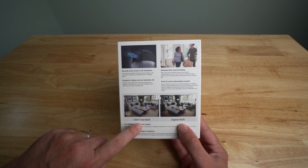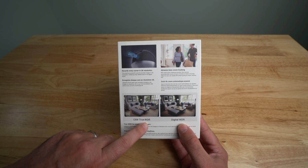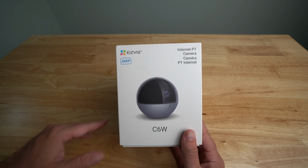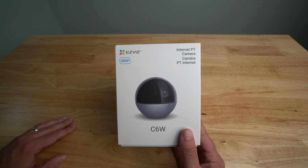So you can see here, they focus on the true WDR versus digital, and you can tell a difference between the two images here.